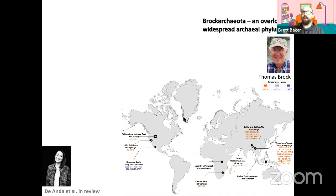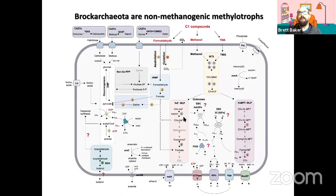So what are Brachioarchaea doing? They are pretty interesting, actually. So we think they're primarily involved in using C1 compounds like methanol and methylamines, as you can see here. It's not very clear what they're doing, how much energy they're getting from these compounds, or how much they're incorporating into biomass.